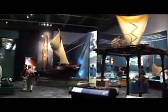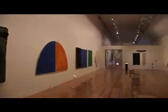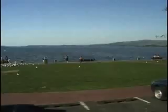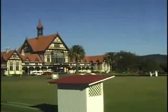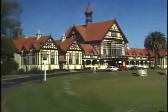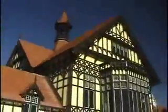There's a great museum, Te Papa, with Polynesian artifacts. There's art displays inside Te Papa. It's really the main museum in the country. From here we're going to fly to Rotorua. As we arrive along the shores of Lake Rotorua and into the city itself, this is a grand structure. It was a thermal bath back in the early 1900s, a spa, and now it's the Rotorua Museum, which has a fine history collection inside.